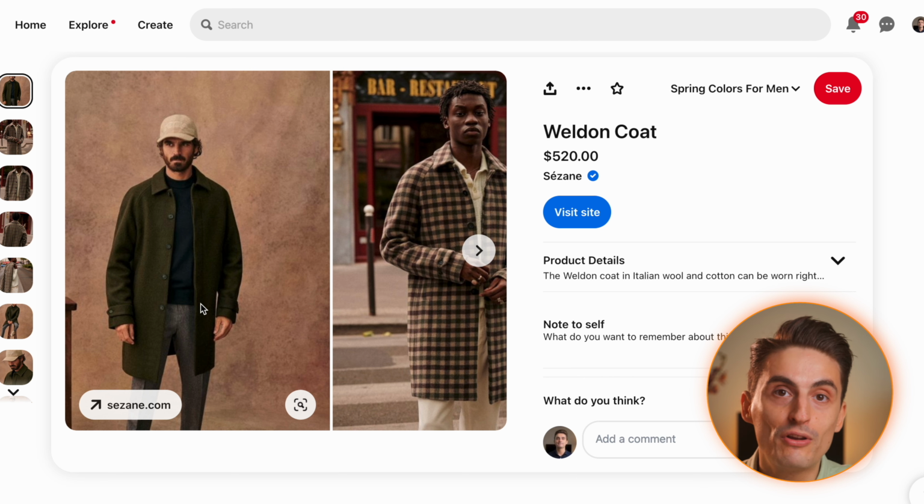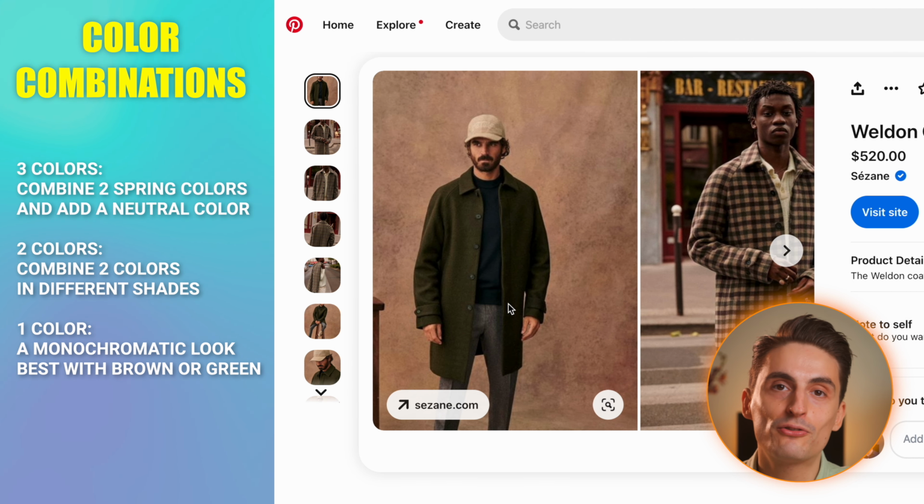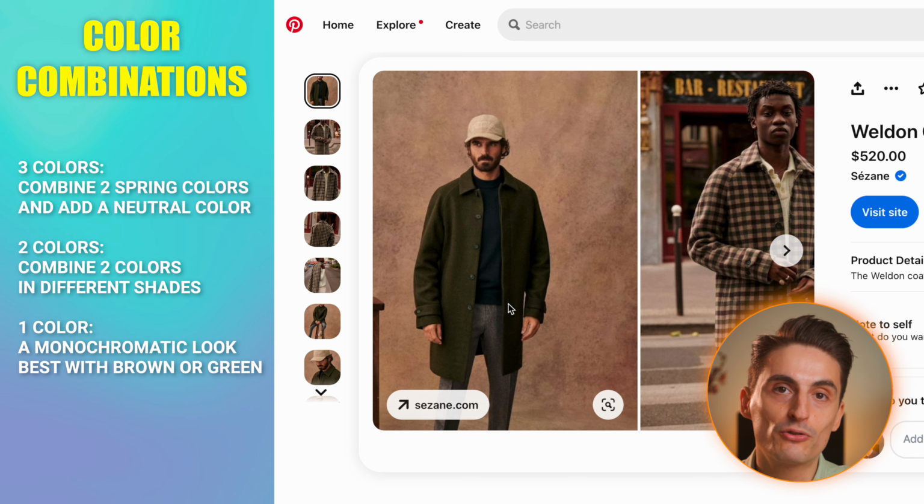And this again is a very safe color combination that could also be just switched around. So he could also wear navy trousers and he could wear a light gray or medium gray sweater underneath. So this gives you a lot of freedom to play around with the color combinations. And it also goes to show you that one of the easy ways to combine colors is to pick two that work together quite well.